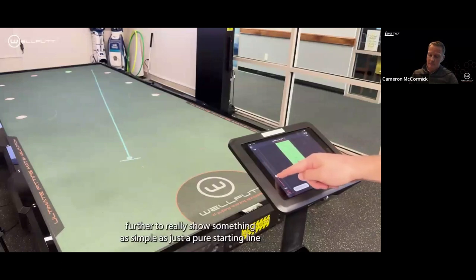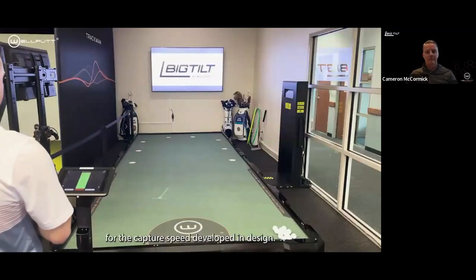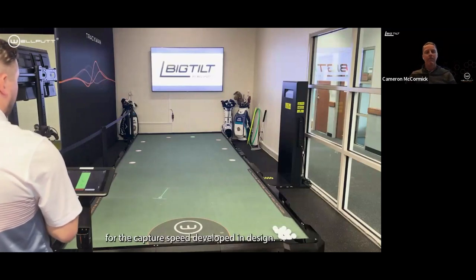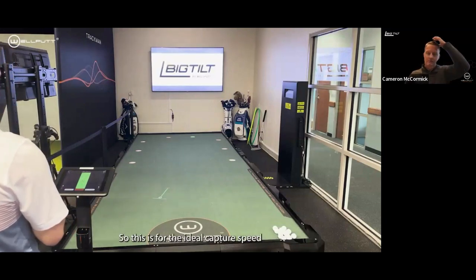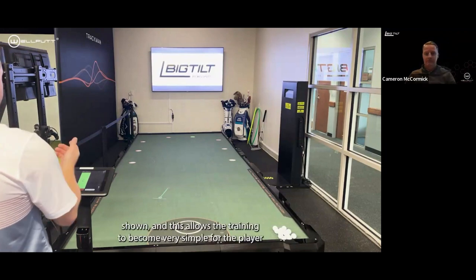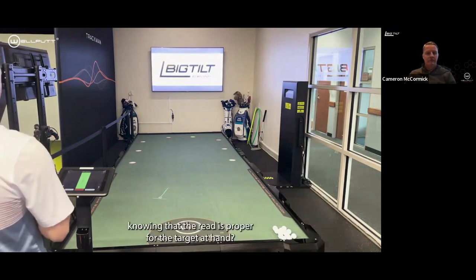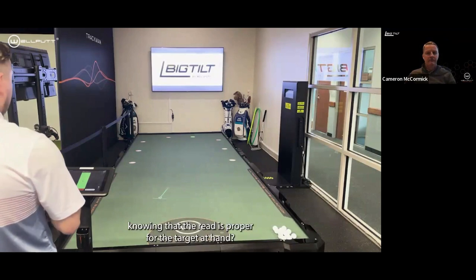and we can refine that further to really show something as simple as just a pure starting line for the capture speed developed and designed. So this is for the ideal capture speed shown. And this allows the training to become very simple for the player. So they can literally just work on, can I start my golf ball online, knowing that their read is proper for the target at hand.